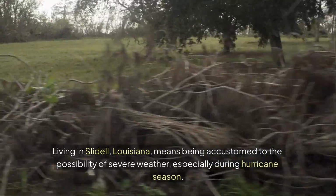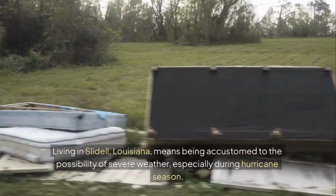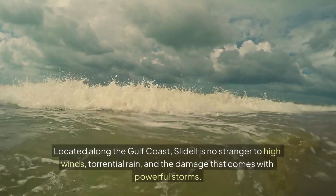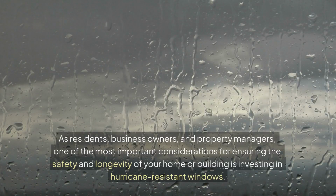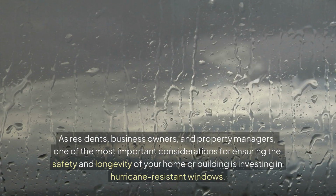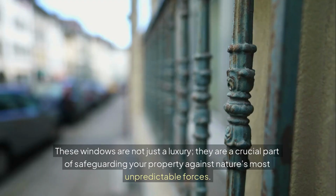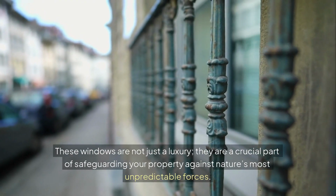Living in Slidell, Louisiana, means being accustomed to the possibility of severe weather, especially during hurricane season. Located along the Gulf Coast, Slidell is no stranger to high winds, torrential rain, and the damage that comes with powerful storms. As residents, business owners, and property managers, one of the most important considerations for ensuring the safety and longevity of your home or building is investing in hurricane-resistant windows. These windows are not just a luxury, they are a crucial part of safeguarding your property against nature's most unpredictable forces.